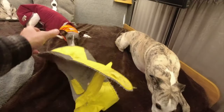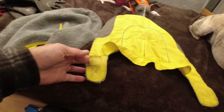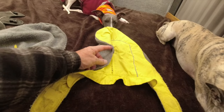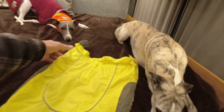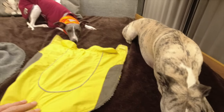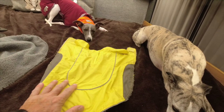These are the yellow ones you'll see in many of our Instagram posts and we've worn these for quite some time, but they are very cheap. They're supposed to have leg loops on, but they've all fallen off and they're starting to fall apart. But they're very cheap. They're from Pets at Home, and they just have a basic fleece lining. I don't actually think it's waterproof on top.